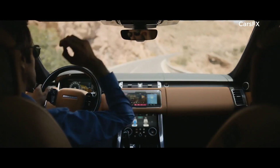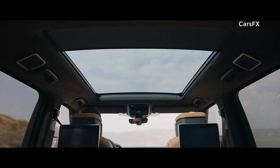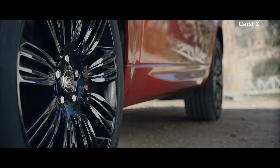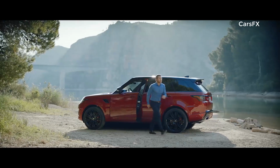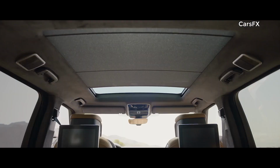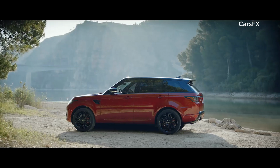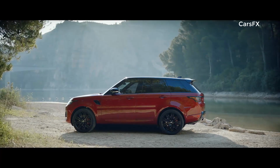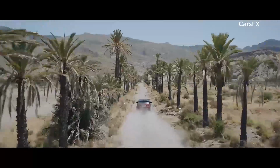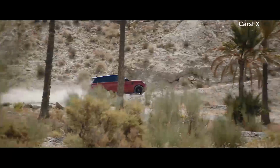The ingenious gesture-activated sun blind further enhances the effortless sense of comfort and well-being inside. The blind closes automatically when the vehicle is locked, returning to its previous position when the driver returns, to prevent the cabin from overheating. Peerless in all respects, this is our most capable Range Rover Sport yet.